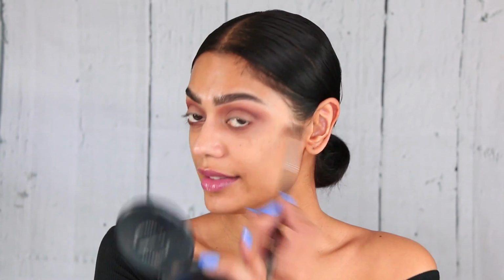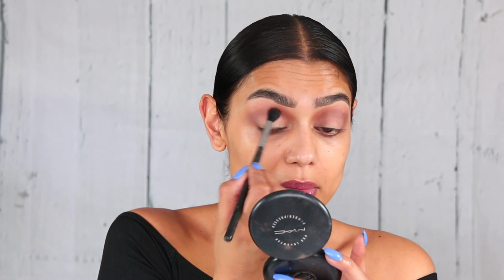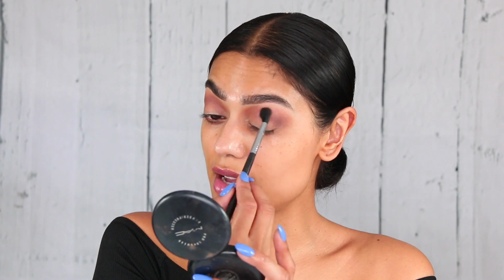Okay, so I did 2 eyes. Again, this is just one shade and I'm not sure if I blended it out that well. I'm going to darken it up so maybe it won't matter, but like I said, it's not the easiest color to blend out, which is something that I didn't expect.